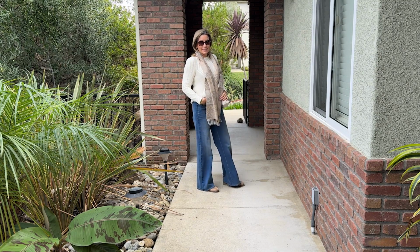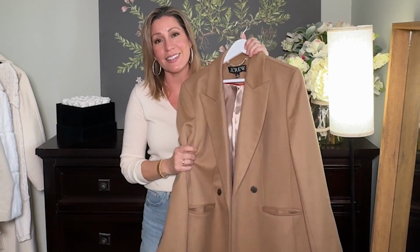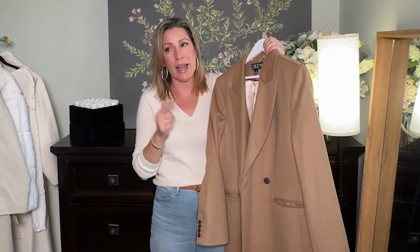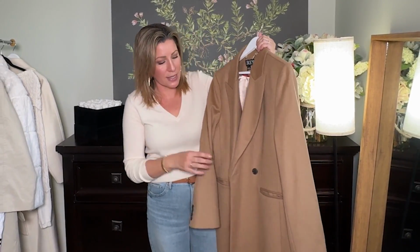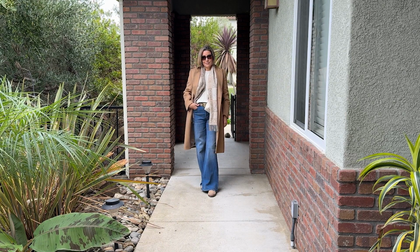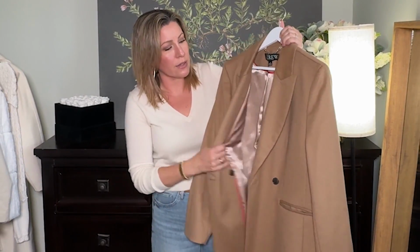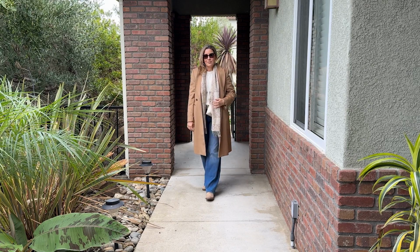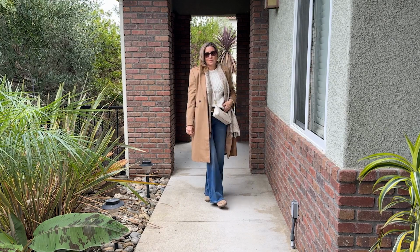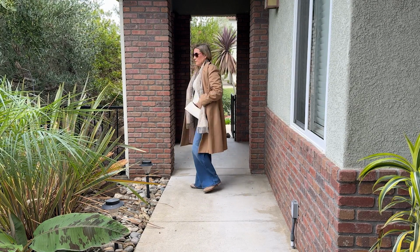So the third layer I opted for was this heavy, nice, thick wool coat that I picked up from J.Crew. I actually did get this recently and I've been loving it. So it is a good weight. It is lined. I think it's a wool and polyester blend. Of course, you could see the polyester lining, but for a thicker warm jacket, this fits the bill, and you can't go wrong having a camel coat in your collection.